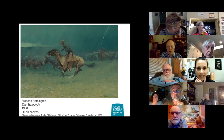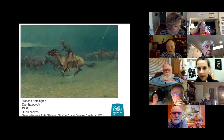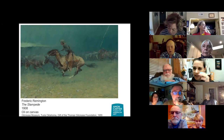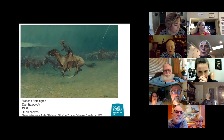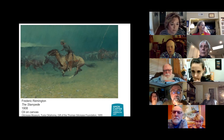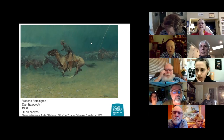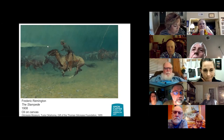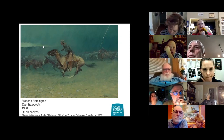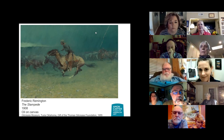Really interested in this idea of man versus nature. So what do you see here that speaks to that narrative of man versus nature? You could see the front moving in. Yeah, the front moving in, because there's a patch of either clouds or sky over here on the side. If the sky's dark enough, you can't tell which is which.